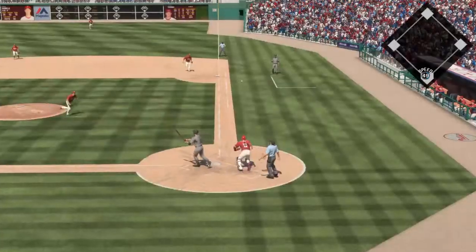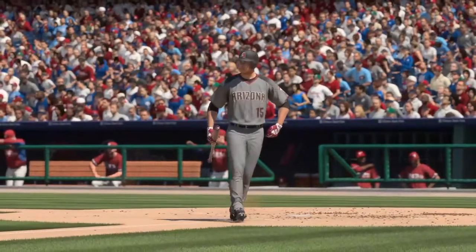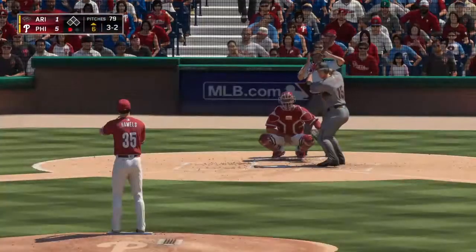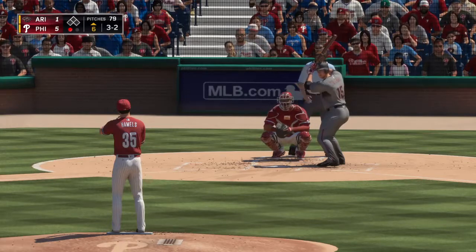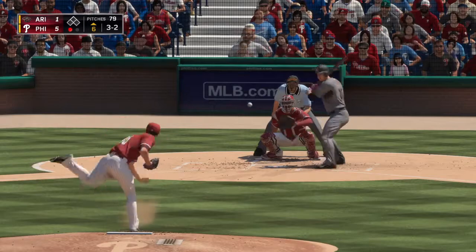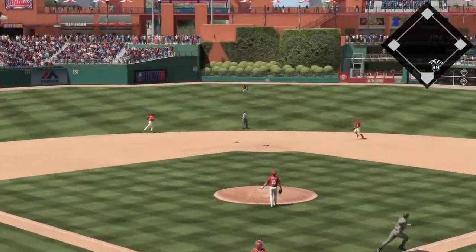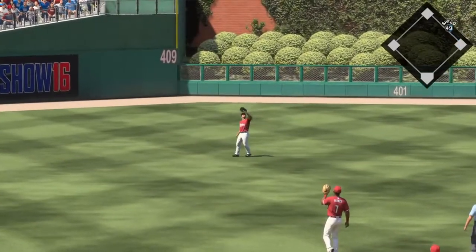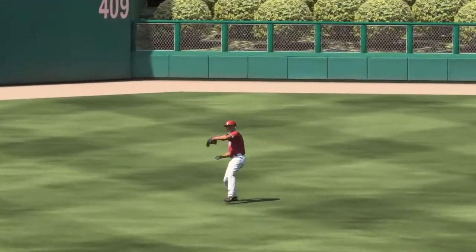Swing and a little tapper, but it gets foul. Just finding a way to stay alive up there. Trying to strike him out for the second time. High in the air out to center field. Revere is under it. And he makes the catch for the second out.